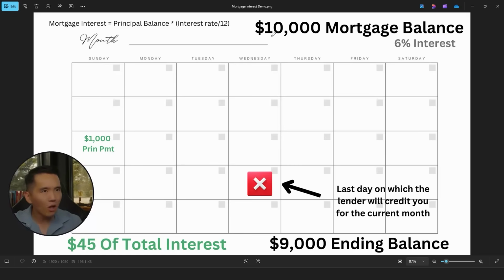So, $10,000 mortgage balance, 6% interest, and let's say at the middle of the month, we make a $1,000 principal payment to the mortgage, which subsequently lowers our balance to $9,000, and the bank would use that $9,000 ending balance to calculate the interest, which will be $45 of total interest. So the math behind that is 9,000 times 6% interest rate divided by 12, and that gives us our monthly total interest on the $9,000 balance.